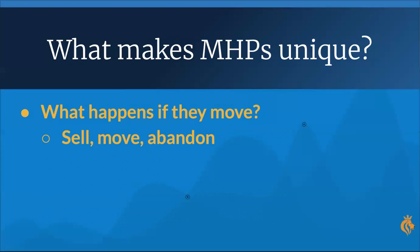If they don't want to sell their home, they could move their home. It doesn't make a lot of economic sense because it costs $5,000 to $10,000 to move a mobile home, depending on the size and how far they need to move it. So it just makes way more sense to sell the home, take the proceeds from that sale, move to the new location and buy a home there with those proceeds.